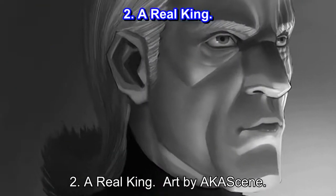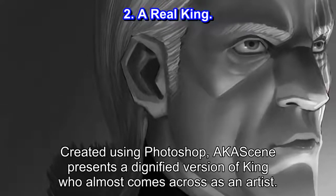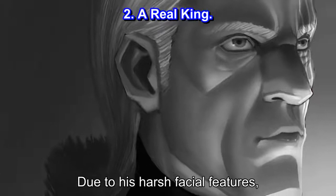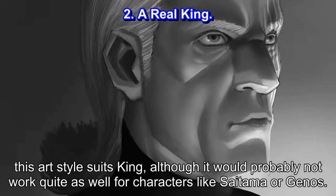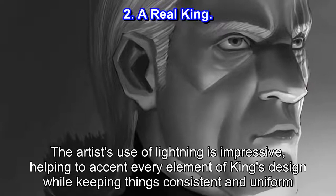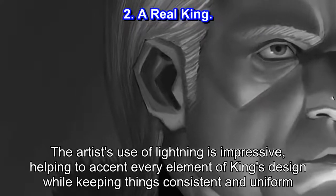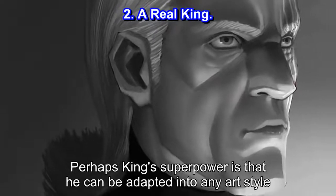2. A Real King. Art by aka Scene. Created using Photoshop, aka Scene presents a dignified version of King who almost comes across as an artist due to his harsh facial features. This art style suits King, although it would probably not work quite as well for characters like Saitama or Genos. The artist's use of lighting is impressive, helping to accent every element of King's design while keeping things consistent and uniform. Perhaps King's superpower is that he can be adapted into any art style.